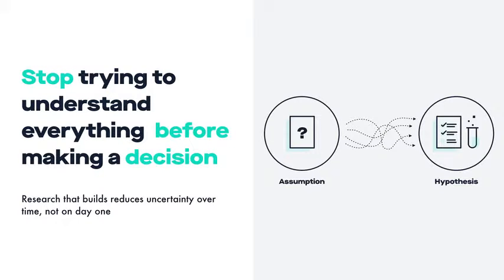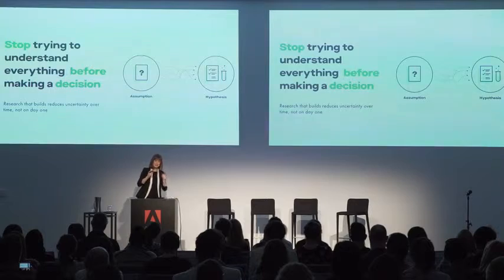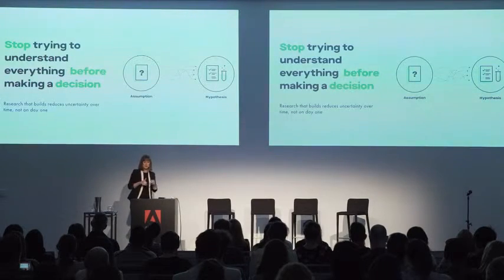Stop trying to understand everything before making a decision. When I spoke about assumptions and hypotheses before, it seemed like a really nice linear process: we have an assumption and now we're just going to go over here to a hypothesis, and that's easy. But it's actually not quite that linear, and getting from this side to this side can be a really challenging process.